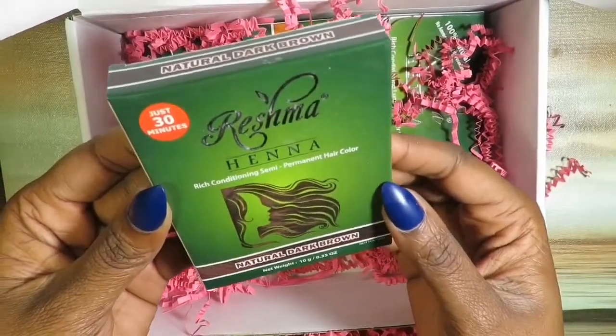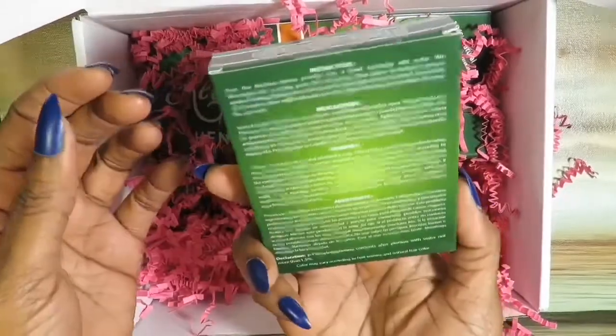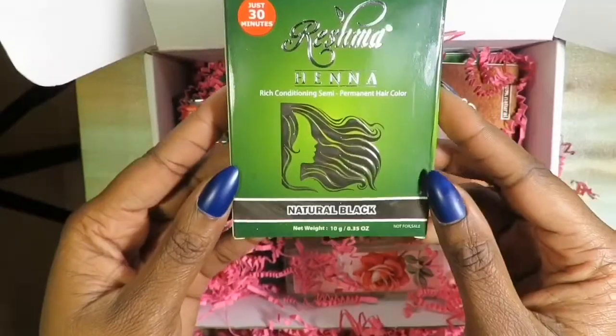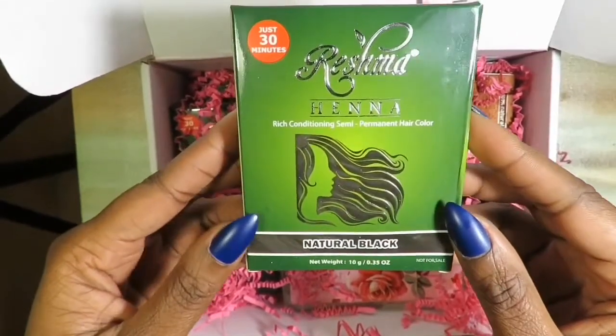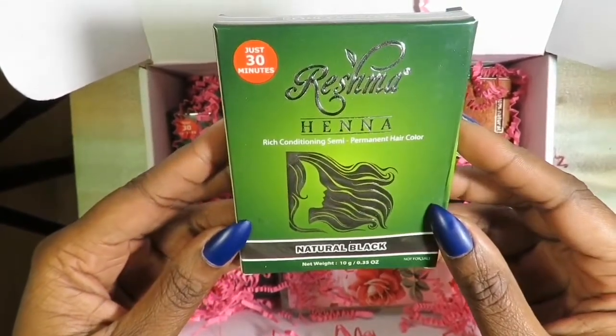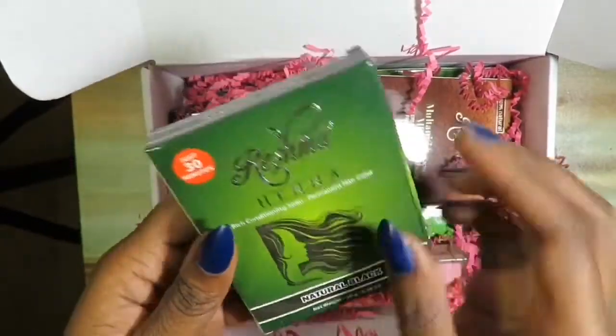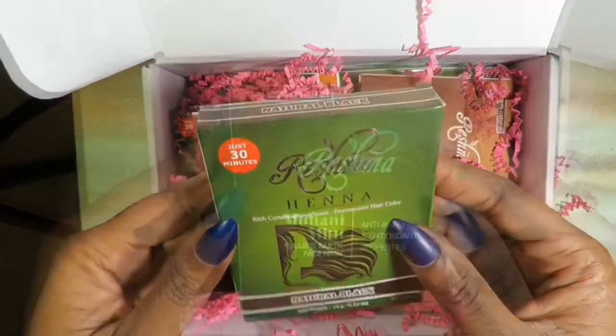So first up, I went ahead and showed these two products at the same time because they're both the same. I have the 30-minute henna color semi-permanent treatments, one in dark brown, the other in black. According to the instructions on the back, they last 4 to 6 weeks depending on your hair texture. But I'm just here for the fact that they both condition your hair as well as color it.